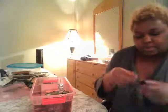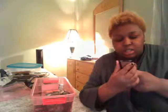Then I have a Maybelline Fit Me blush. I haven't used any Maybelline blushes as yet, in a long time. So right now this is where I'm supposed to be in my own apartment. So I haven't used any Maybelline blushes. And this is in the color Light Rose. This is a Fit Me in the color Light Rose. And it's a really nice light pink peach nude color.